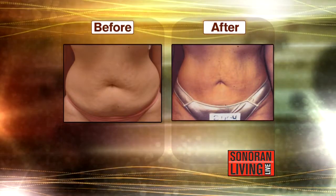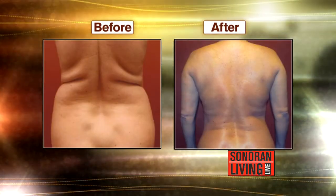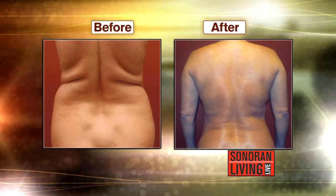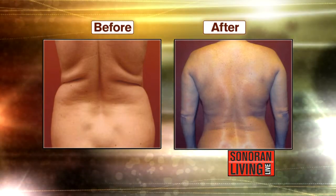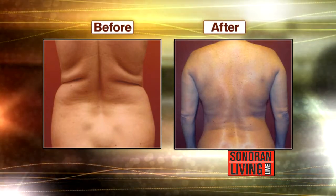And this is 3 months later. Oh my goodness, that back fat we were talking about. This is one that patients love. It's a tough area. You can't diet and exercise this. How are you going to do it? So with the Vaser, we're able to get incisions that you can't see. We're able to tighten that skin, flatten it out so you look better in your bathing suit.